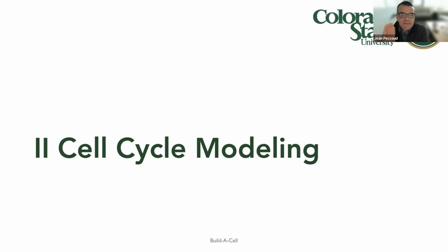For instance, one of the projects that we worked on when I came to CSU, I just got an award from NIH to develop a stochastic model of the cell cycle, cell division in yeast. That was a collaboration with my colleagues at Virginia Tech. Even though it's really more like systems biology and a basic biology project, it raises a lot of the same issues as many synthetic biology projects.